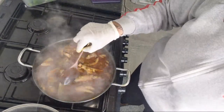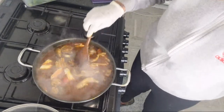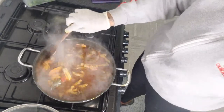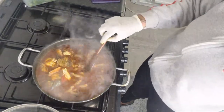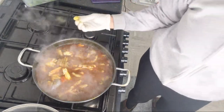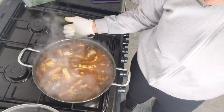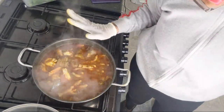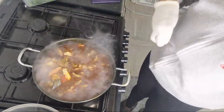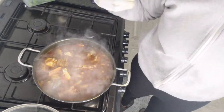Cooking, use your mind. You know that less is more. Just use your mind, less is more. Because if I was going to eat this with rice, I would leave this for the water to go right down. But because it's not going to be eaten with rice, and most of the things inside there are already pre-cooked, the goat meat has been cooked.